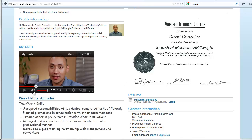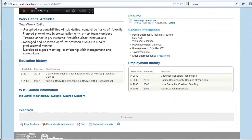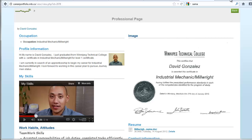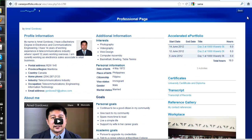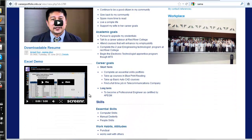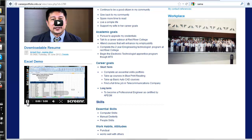Okay, I'm not going to play all of that. Obviously, we don't have all the time in the world. You notice he's got his certificate out here, and he's got his education history, his employment history, and it actually links out to the course syllabus, so an employer can see how that would work. Here we have another one of our graduates. In this case, he's a real person who's been involved as an electronics engineer, and he has what we call his elevator speech and some pictures and certificates, etc. The interesting thing about this is he's also got a skills demonstration here using Excel from something in an extracurricular activity, and might be an inspiration for some of your students.